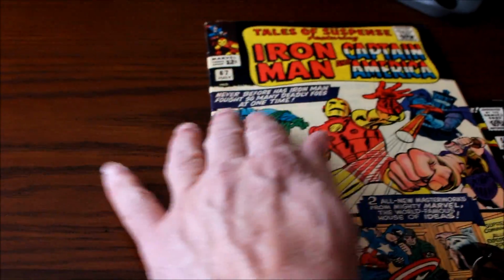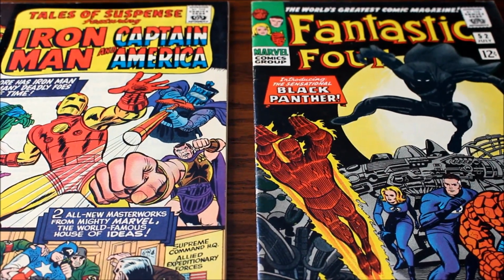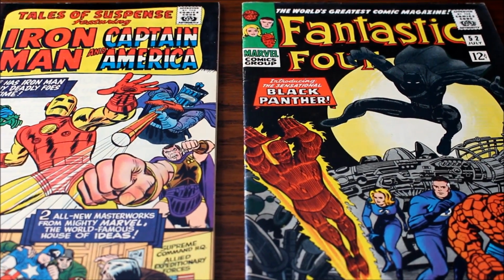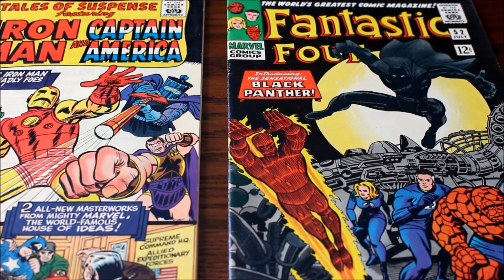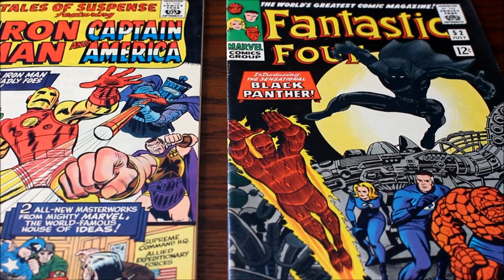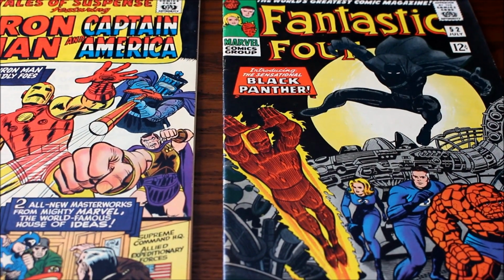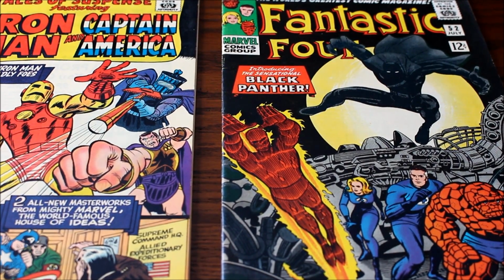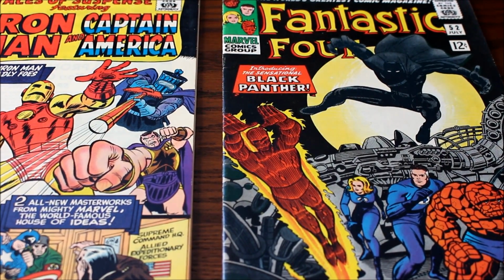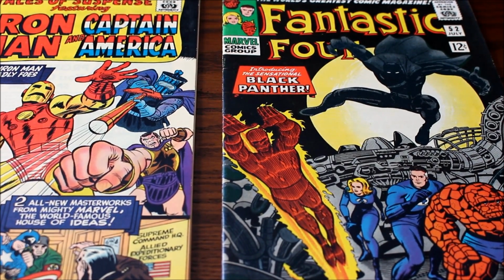So, there we go. There's my big purchase. Real happy with it. A key book. Like I said, I never thought I'd have it, and well, now I do. So I only need a couple to have a real good run from like 30 up to when I quit collecting, which was like 160 or something like that. I'm only missing 51 and 50. And 51's a hard book to find in real high grade. And 50 is going to be out there too. So I may have to get 7.5s in those, I'm not sure.